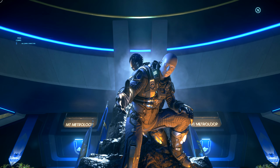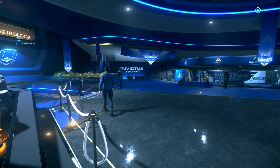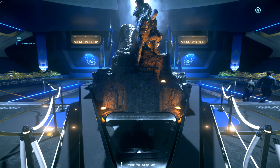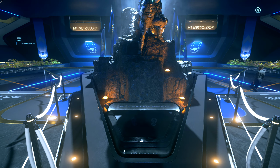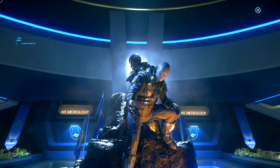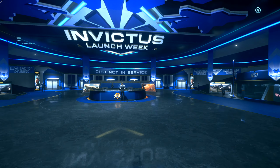So anyways, ladies and gentlemen, welcome. This is Invictus week, Invictus launch week, fleet week, whatever you want to call it. This is being held at New Babbage at the Tobin Expo Center. So what does it say here? A tribute to the naval rescue operations in Virga. Very nice. How cool does that look? That looks awesome.